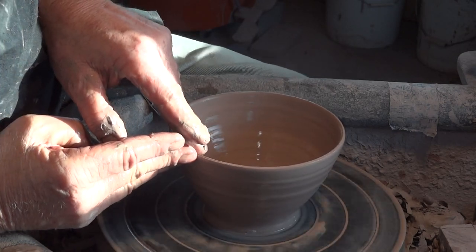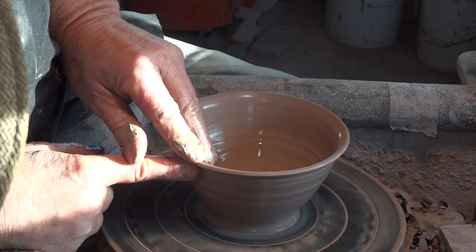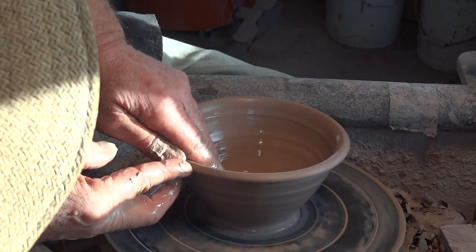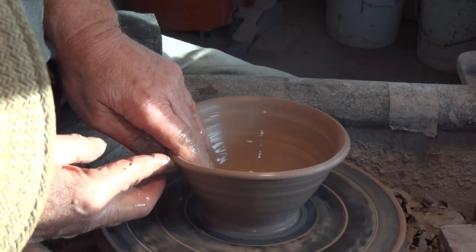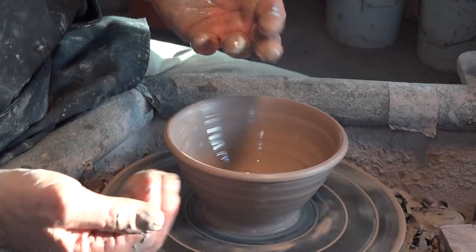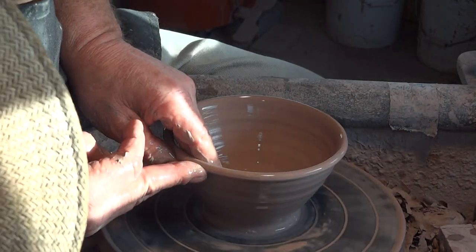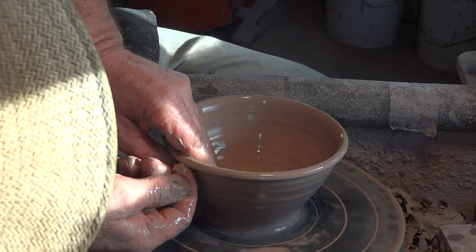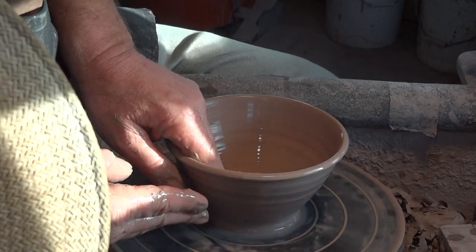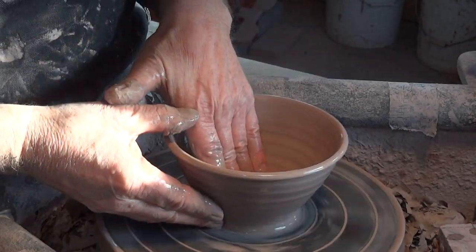Okay, so now, while it's still narrower than this, I'm going to put my finger here, and I'm going to pull the clay over my finger like that, and now continue it all the way over the edge. Now the clay dried up a little bit on my fingers when I did that, because I didn't check to see that it was properly nice and wet before I rolled it, which I should have done. All right, I think it'll be okay.